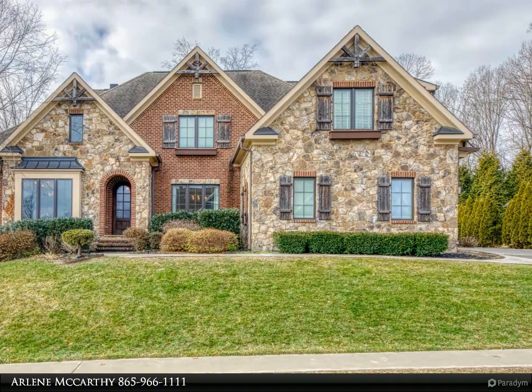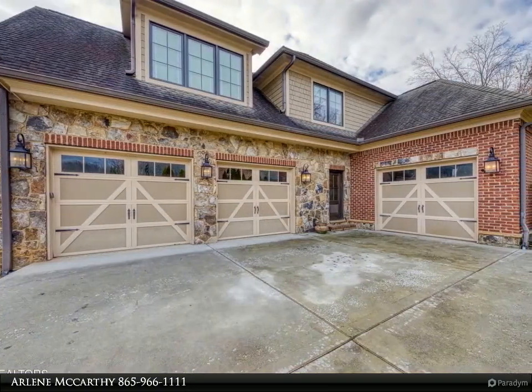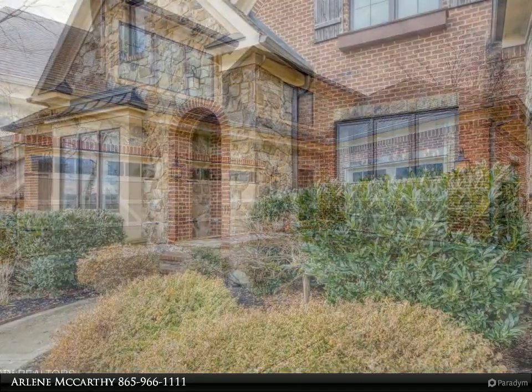Luxury and comfort combine in the gorgeous customized Frank Betz Plan, the Eastminster. Built in 2012, this four-bedroom home will take your breath away.